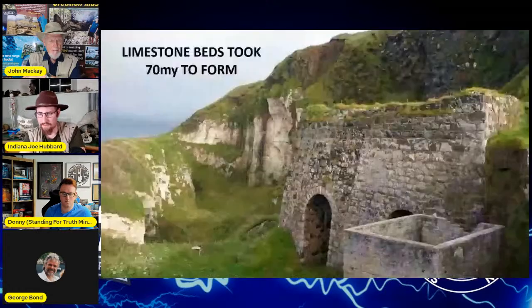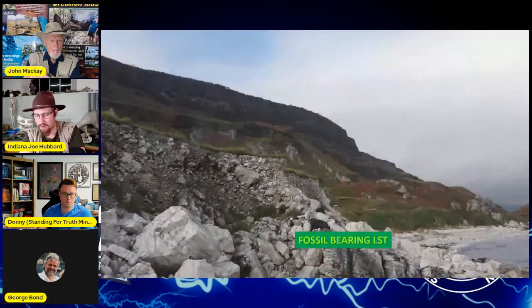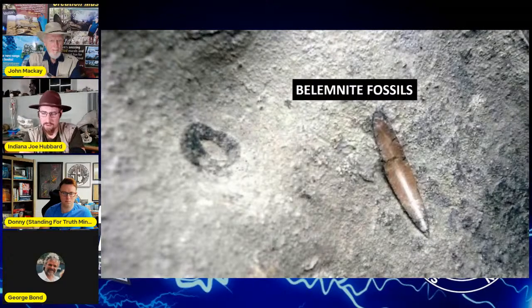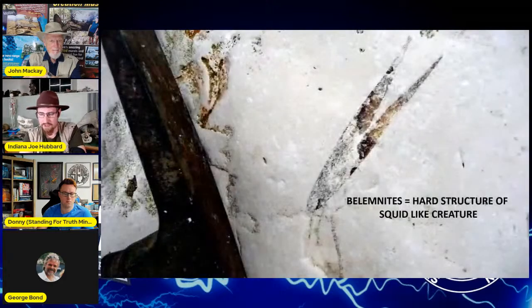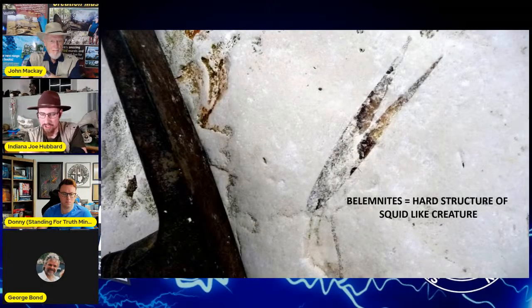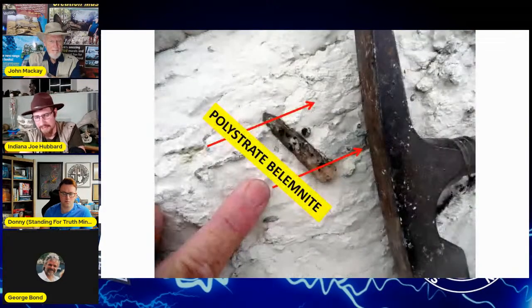What fossils can you find inside? Well, really interesting things, because there's a whole load of fossils down there, like more of these belemnite fossils, the hard parts out of these squid. There they are there. Beautiful fossils, really lovely, almost a sort of a crystal-like structure inside of them. And there you can see the layers of rock, the strata. And there's a belemnite, which is cutting up through many layers. In fact, you see what John's pointing at down there?